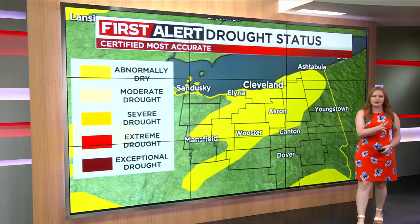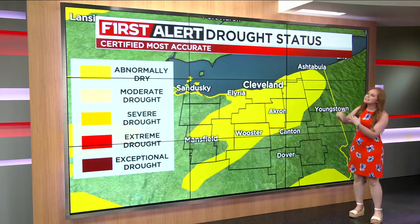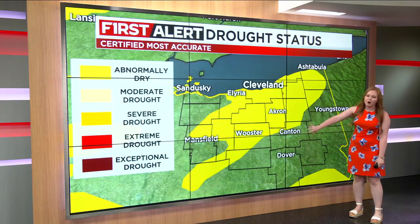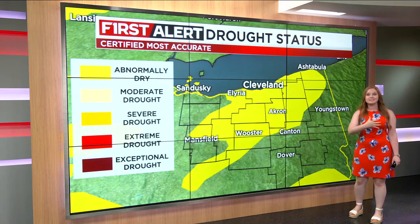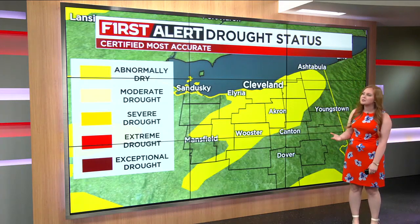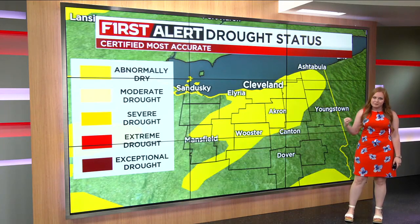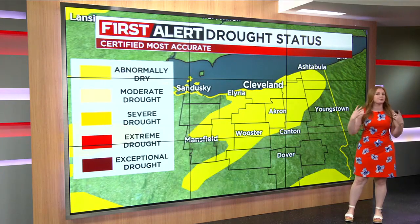We have these drought monitors that basically take observations on Tuesday. We get updates then on Thursday to see what the status is of our ground moisture. And it's important because if you have plants outside, you of course want to keep them thriving as long as possible. And when you have stretches of heat like what we've been dealing with, well, it just makes that moisture in the soil evaporate that much quicker.